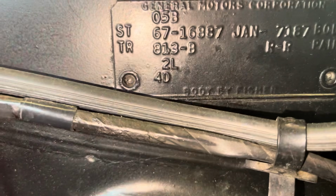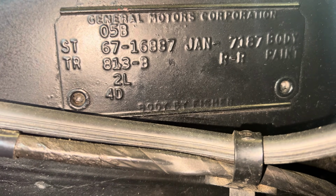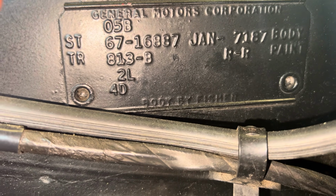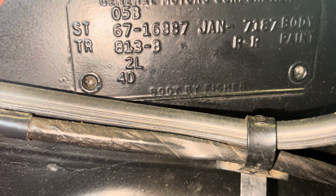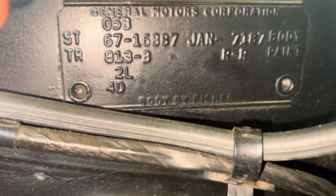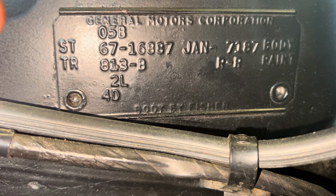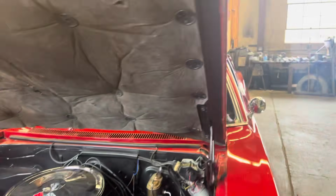And we got 813B for the black bucket seat interior, red for Bolero red upper and Bolero red lower, 2 for Group 2, L for M20 manual transmission, and 4D for Group 4D. That's what you look for on these '67 Impalas, the 4D cars. Then that means it is equipped with the SS427 Z24 package. Really neat car.